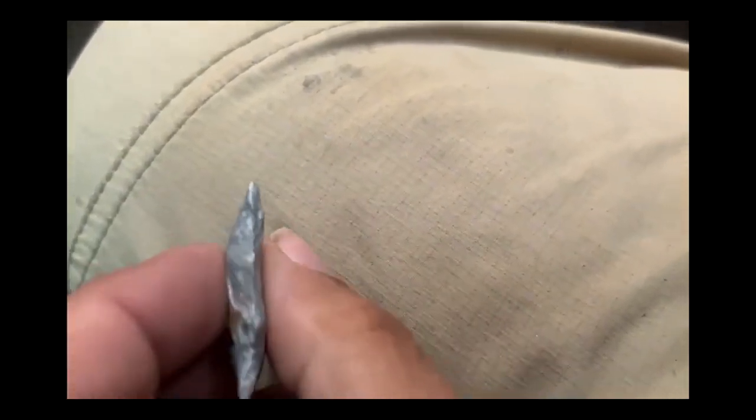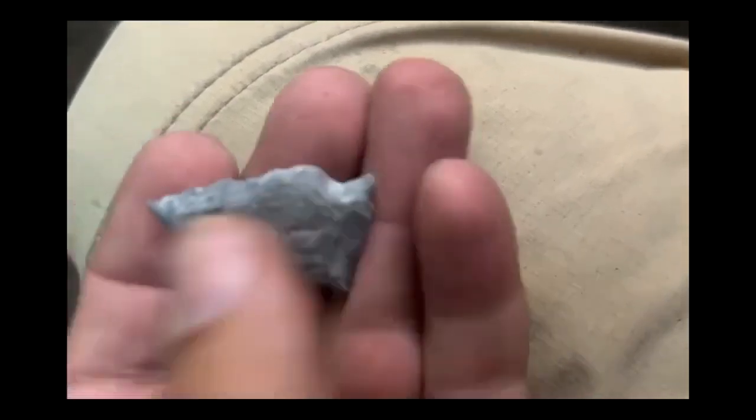Had a problem thinning that. Right there. This is the quartzite.